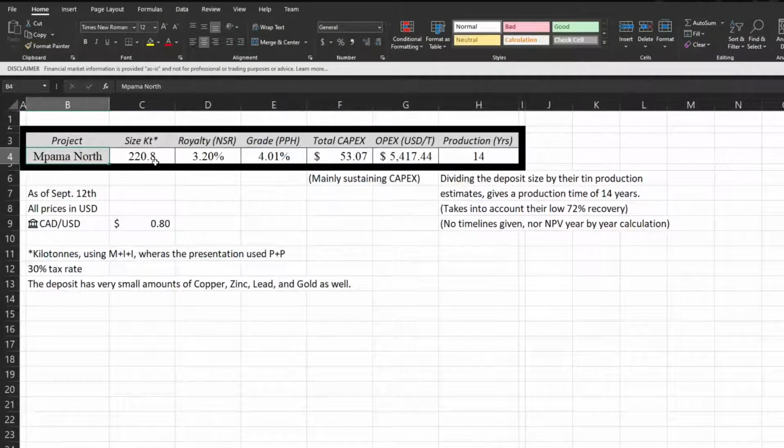I always use measured plus indicated plus inferred instead, and so that's what I did here, just out of their technical report, because that makes it line up better with all the other companies I've looked at. And M plus I is typically shown more often than proven plus probable, all that stuff, whatever. Not too important. There's also a 3.2% royalty on the mine, of course, and that coupled with their 84% production.